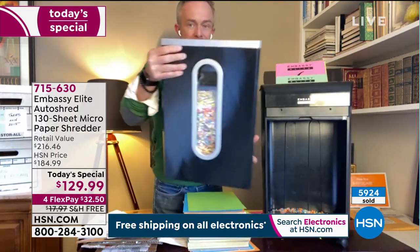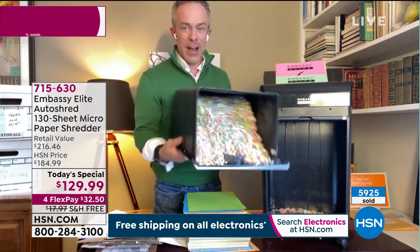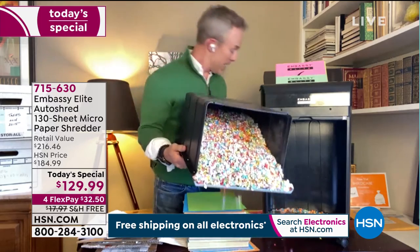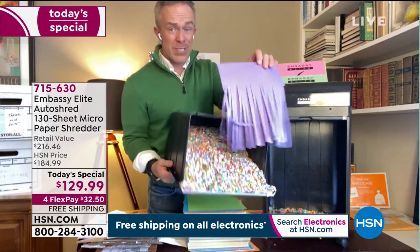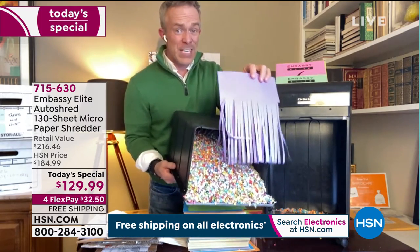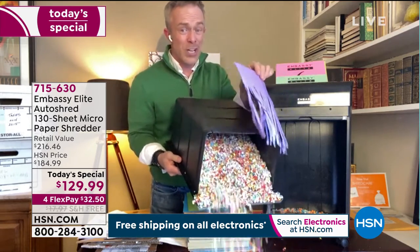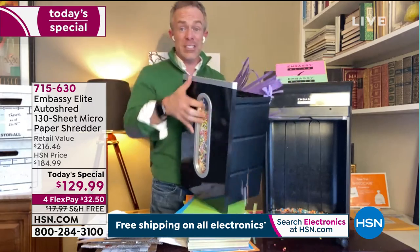This is what micro cut is. This is the latest craft project, everybody. Look at how fine and small that shred is. And that's important. It's an evolution, because if you're still shredding with something like this, this is 50-year-old technology you're trusting your credit score and your identity to. So upgrade. And it's as simple as just getting this home.